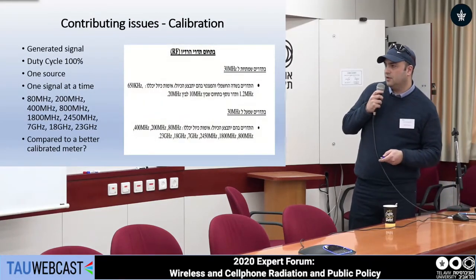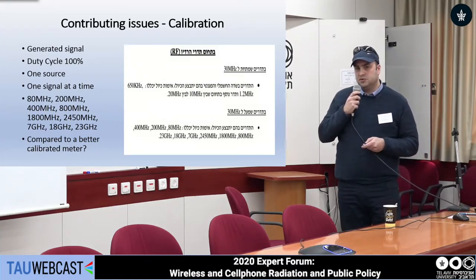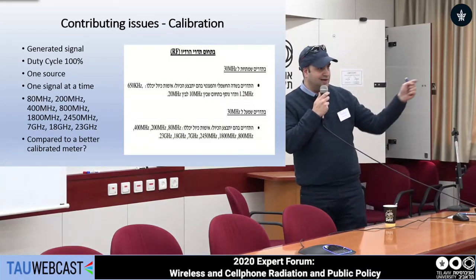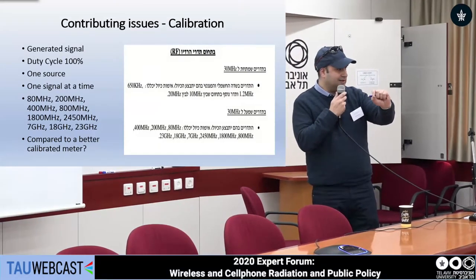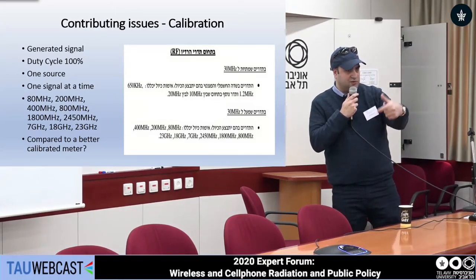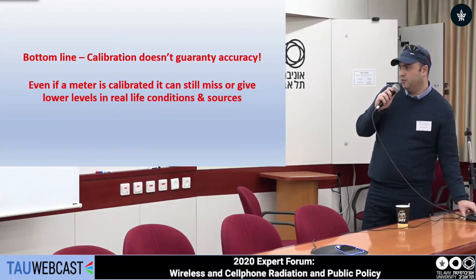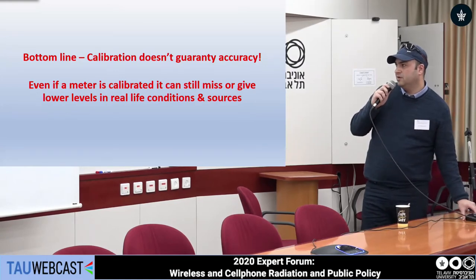An additional thing is that I think that instead of comparing to a better calibrated meter, you should calculate. You know all the characteristics of the antenna, of the transmitter that you have, and you know where you put the meter and the probe, you should calculate how much radiation you should get at this point. And if your meter and probe do not show that level, you should adjust them to show that level. But no, you put another meter, you see what it shows, and then you calibrate according to that. So the bottom line here is that calibration generally doesn't guarantee accuracy in real life. And even if a meter is calibrated, it can still miss or give low levels in real life conditions.